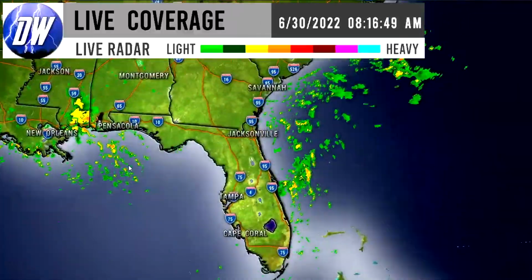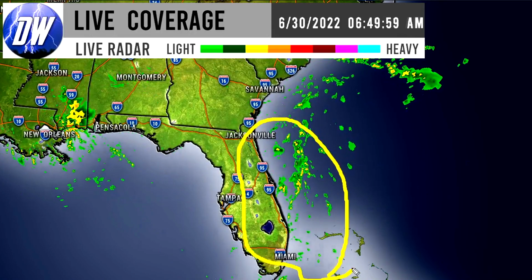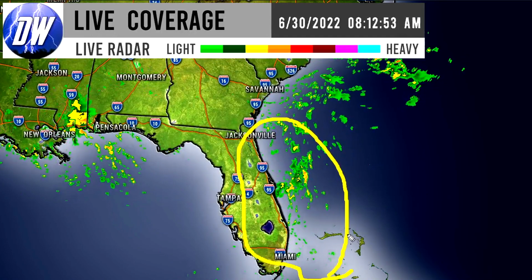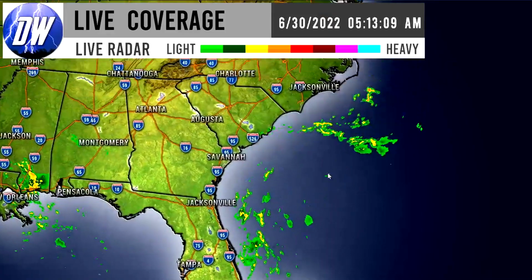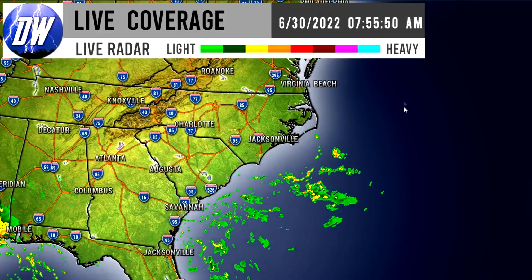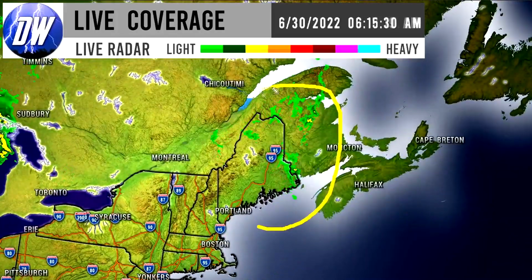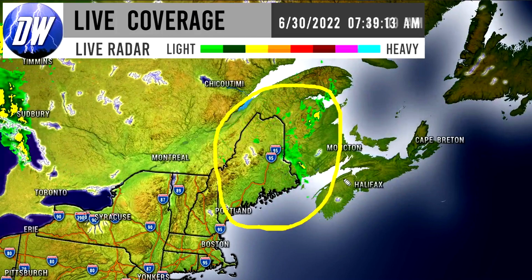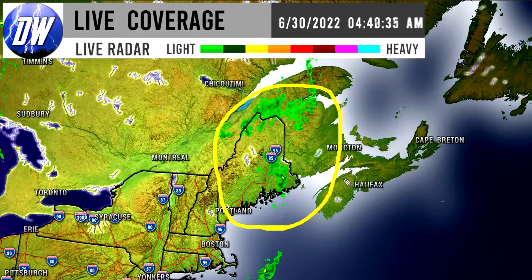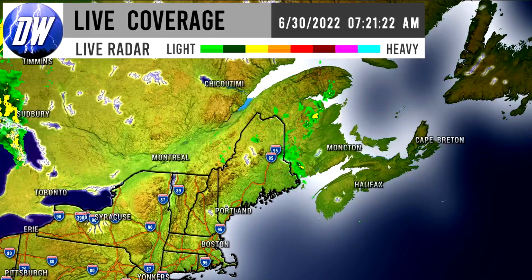Now, as we move towards the southeast near Florida, we can see that these storms are offshore. Would not be surprised to see the east coast of Florida there start to see impacts from this. Keep that in mind. And then for the Carolinas here, we do see some showery activity taking place as well. And then once again, we move our way up to Maine, and we see that there is some lighter to moderate showers. But these are dissipating as the sun is coming up, and I expect a pretty nice day up there for Maine. That was actually pretty quick.